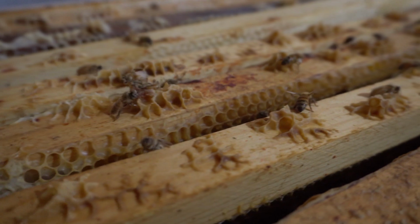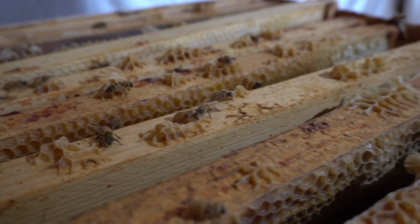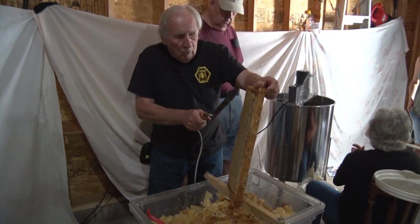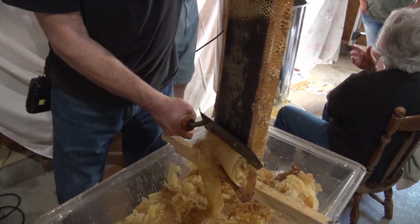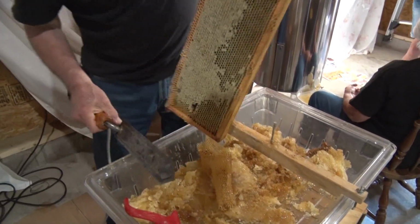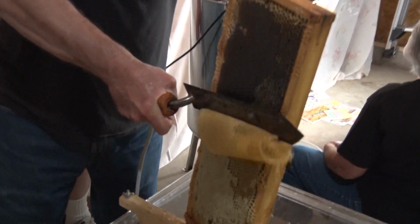The last we checked in on Bernie, he removed the honey-saturated frames from the hives. It's now time to remove the honey from the frames. What I'm going to do is just take the caps off here, and that's the wax that the bees put on to keep the honey inside the cell. And so when I do this, I can now get the honey to extract out.